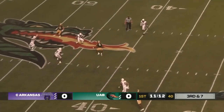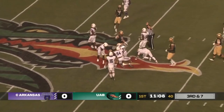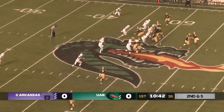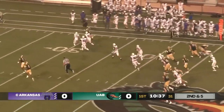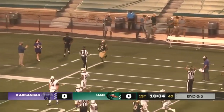Third and 7, first down catch at the 45-yard line, that's Austin Watkins. No score in the opening quarter. Spencer Brown, right side, running room, still on his feet, inside the 30 and then out of bounds just before the 20.